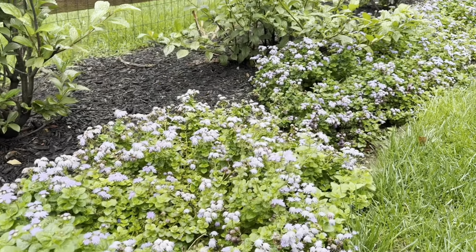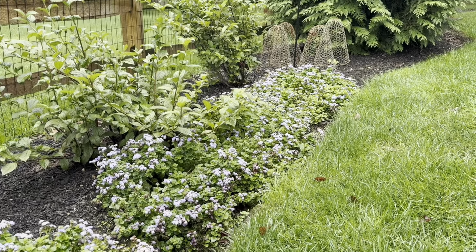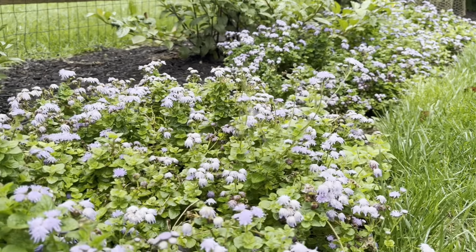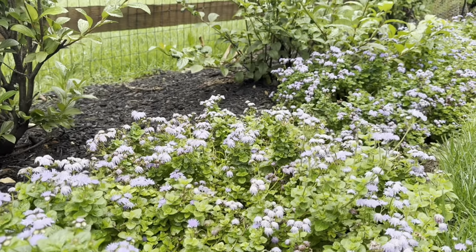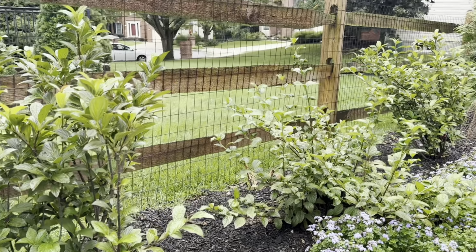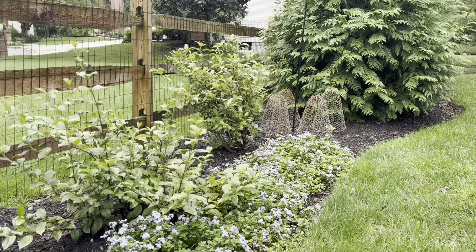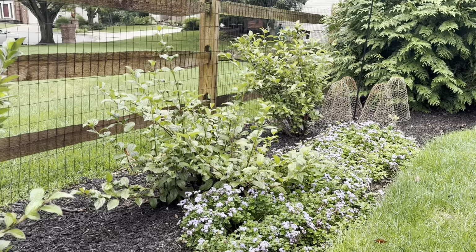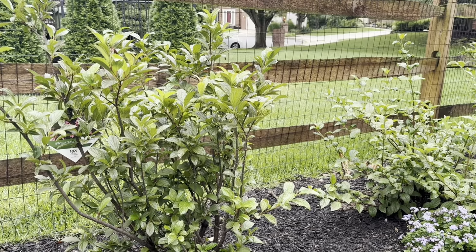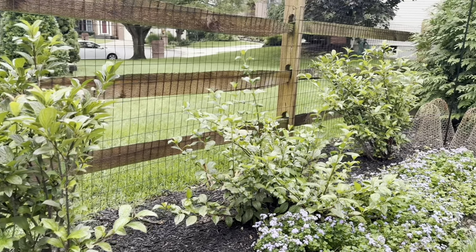And then I can't forget my ageratum, still doing really well and just totally resistant to the critters, and adding this beautiful purple color right along the border here in front of my sweet talker viburnum. These should be putting on a fall show soon. They are supposed to turn a beautiful kind of burgundy reddish color on the leaves. So we'll see. I will show you guys. I'll definitely do another garden tour walkthrough in October just to show you how everything is changing for fall.